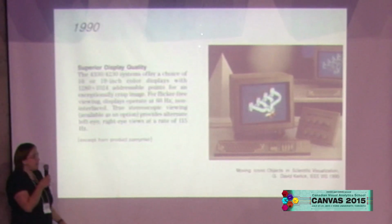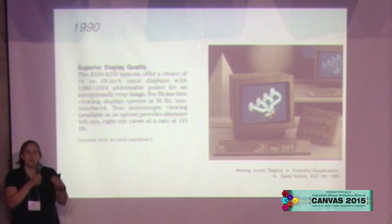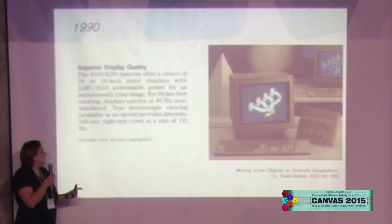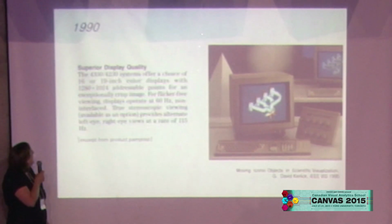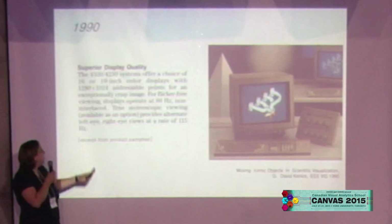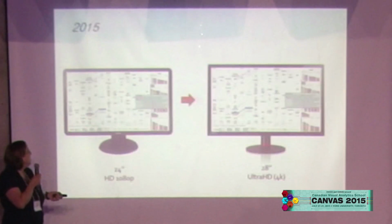So I picked up the first IEEE Visualization, which is the big visualization conference. It started in 1990. And I looked at the papers to try and see what people reported, what kind of screens they were using. I was surprised to find one mention of a particular screen that already had a 1280 by 1024 resolution and enough hertz that they could provide stereoscopic viewing. So that's not very far from what we're using nowadays.